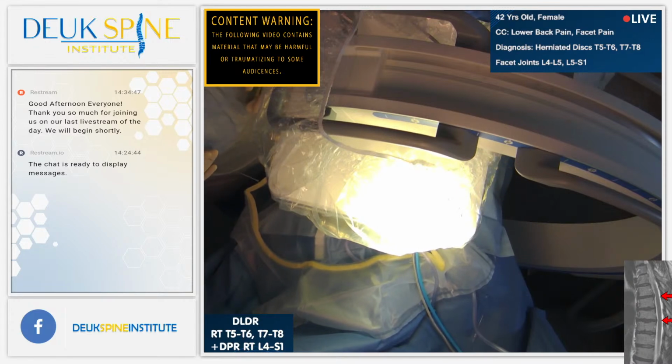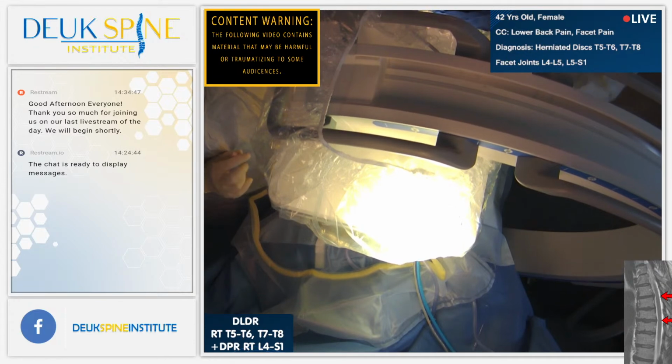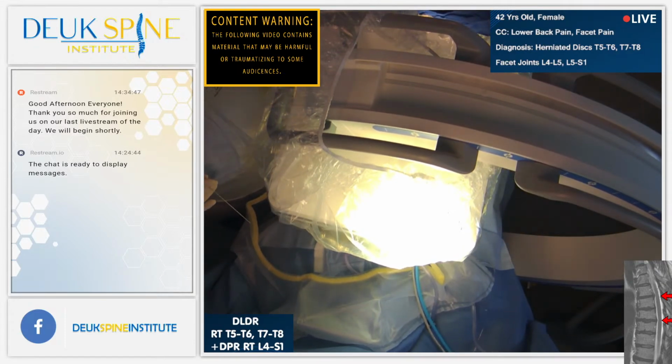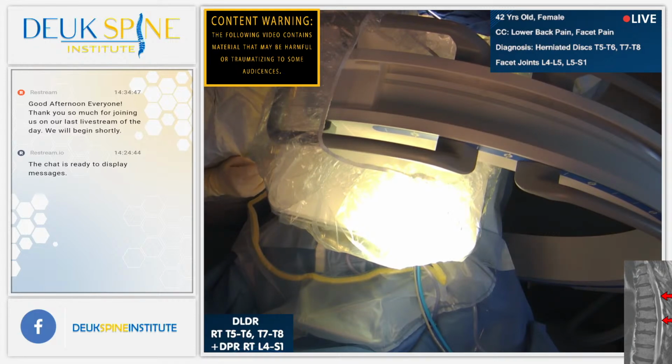So we're going to get started. I'm going to be talking to my team. Thoracic spine is the most difficult of all to treat, and it requires a lot of attention to detail. So the first thing I'm going to do, just to guide you through, is I'm going to place two access needles that are going to guide me for the rest of the surgery. One is going to go into T5-6 and the other one into T7-T8.